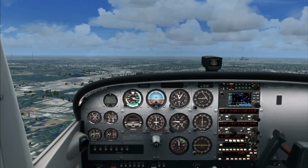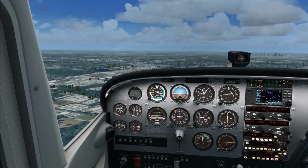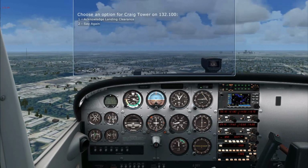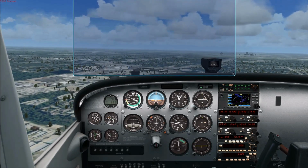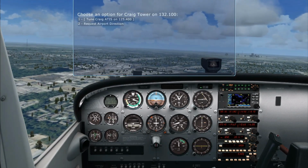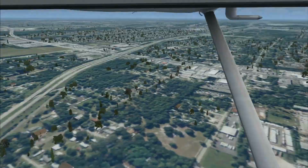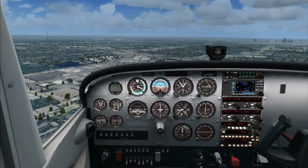Yeah, so I did have it right. Roger, clear to land, runway 5, 5830 Papa. That was not the best pattern in the entire world, so we'll go ahead and go with it though.